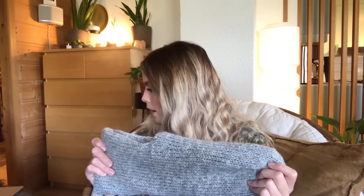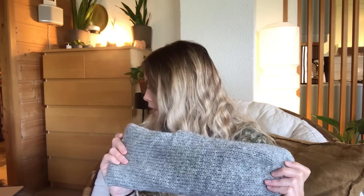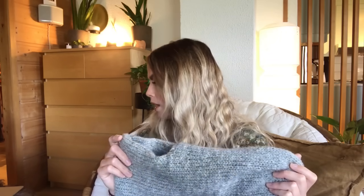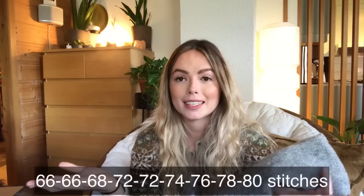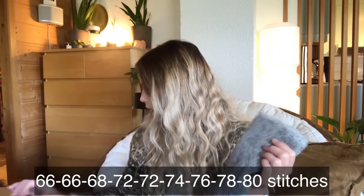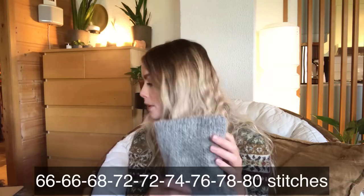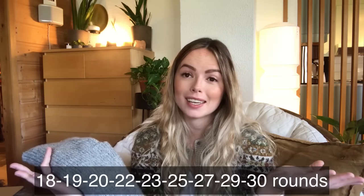Alright, so they use 5.5 millimeter needles for this pattern, and the gauge is 15 stitches per 10 centimeters. So then they tell you to cast on this many stitches on 5.5 millimeter needles, and join in the round and knit for this many rows in the round.